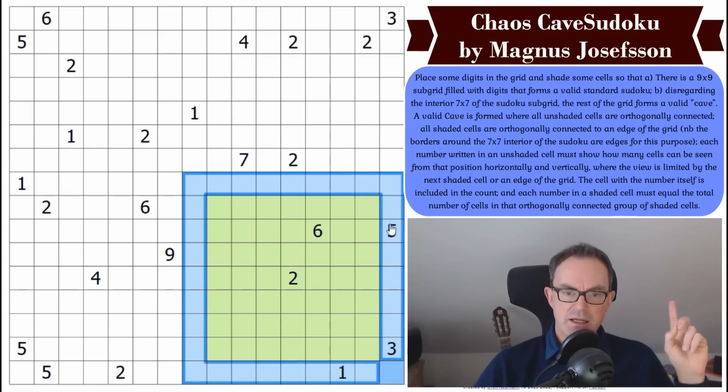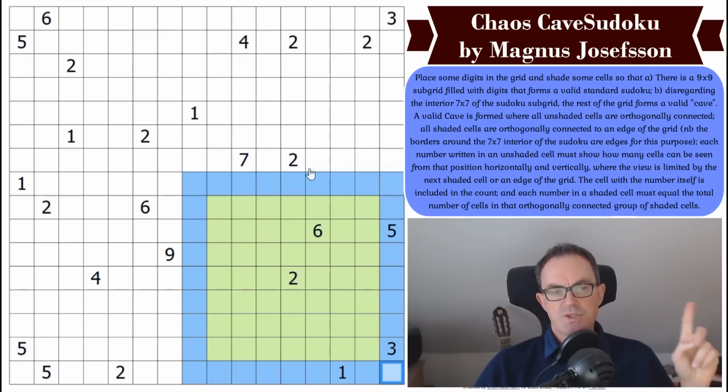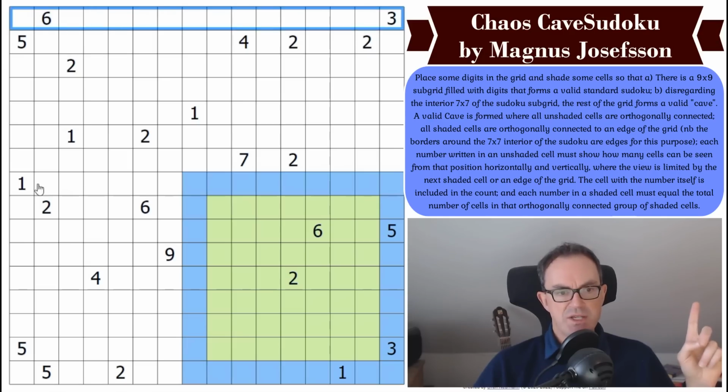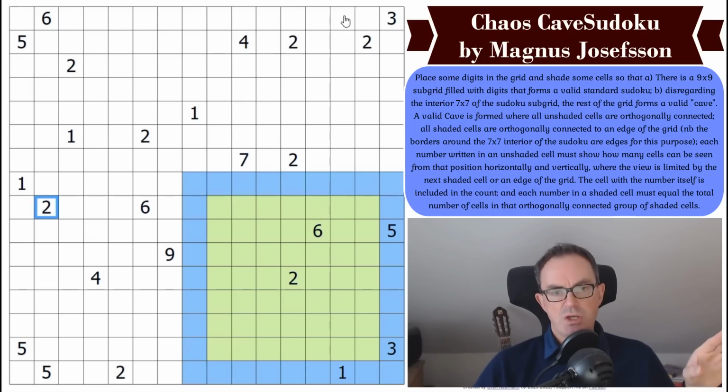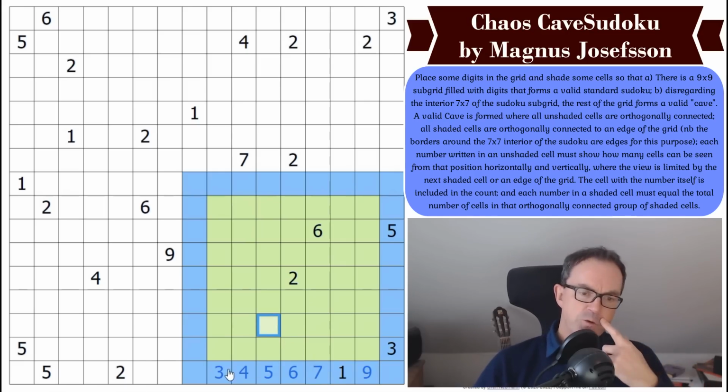And I'm going to make a further claim, which is that I don't believe it's possible to ever put the Sudoku grid in this 16 by 16 grid in a position where it borders on the 16 by 16 perimeter. And that's because, let's just look at this bottom bit here. I've got to fill the bottom of the grid with some numbers. I don't think it's going to matter what these numbers are. Let's just put some in. These all have to be valid cave clues.